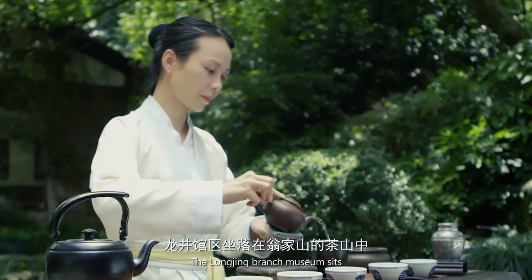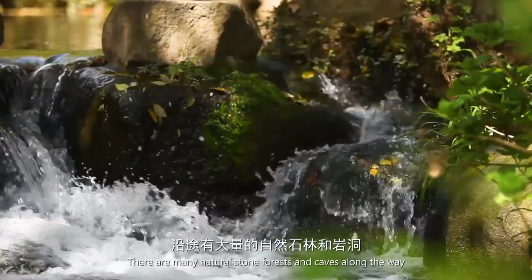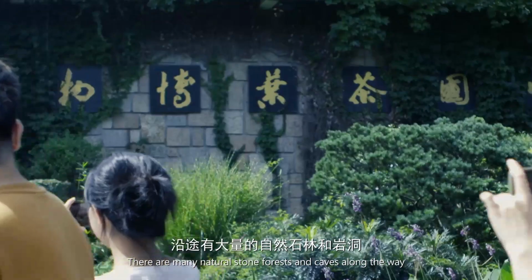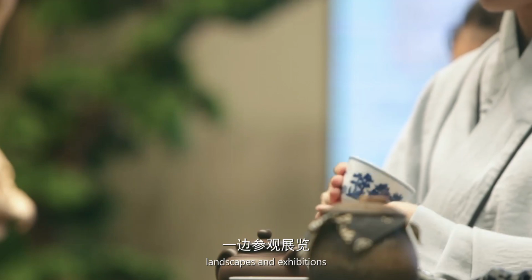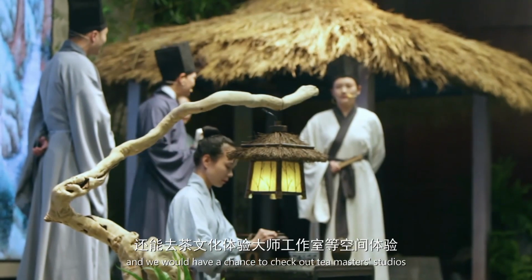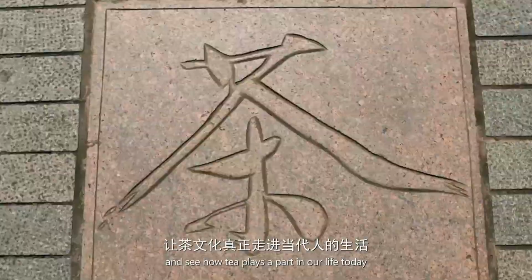The Longjing Branch Museum sits deep in the tea gardens of Wengjiashan. There are many natural stone forests and caves along the way. It would be a journey to enjoy both landscapes and exhibitions, and we would have a chance to check out tea master studios and see how tea plays a part in our life today.